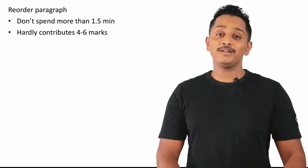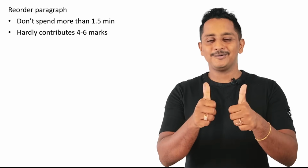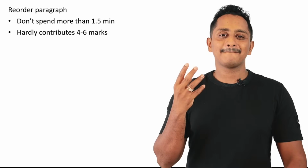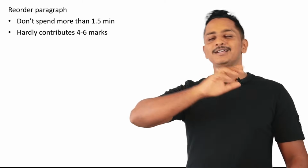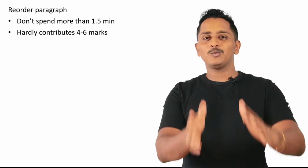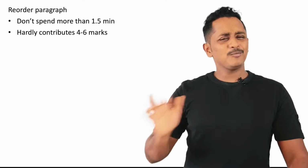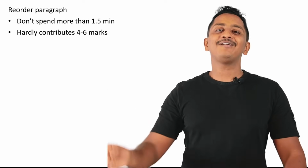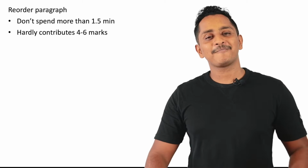If you're able to solve in 1.5 minutes, well and good. If you're not able to solve, still well and good. Take a chill pill and just randomly drag an answer and move on, or whatever answer you are confident with, select and move on. Make sure you don't spend 1.5 minutes, because next comes reading, fill in the blanks. That's where you consume a lot of time.